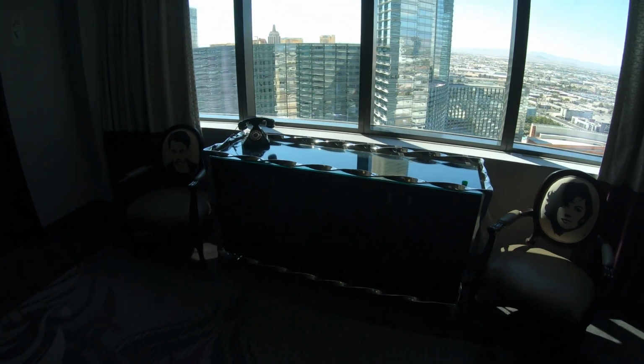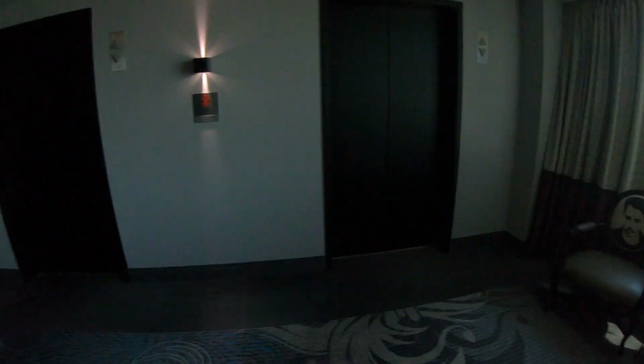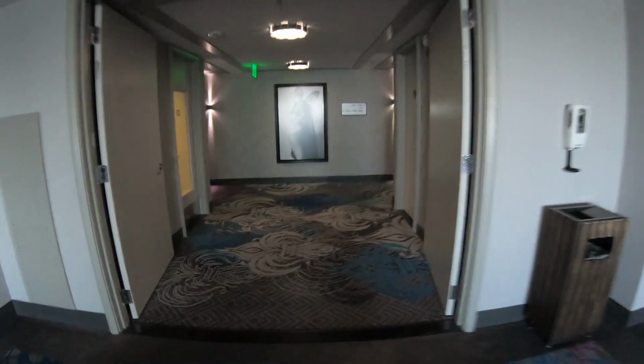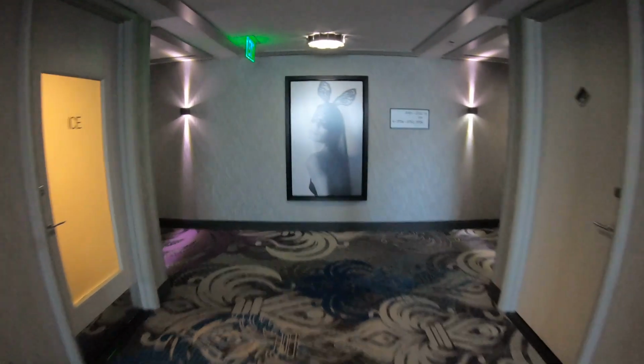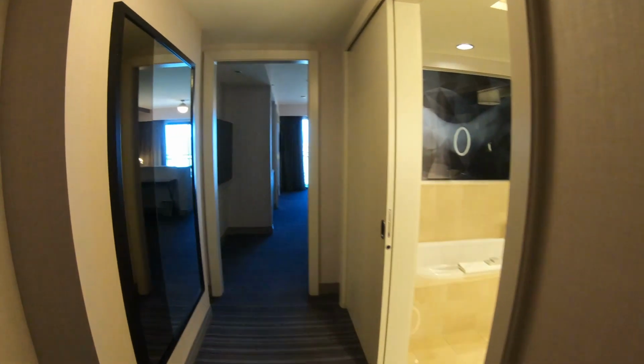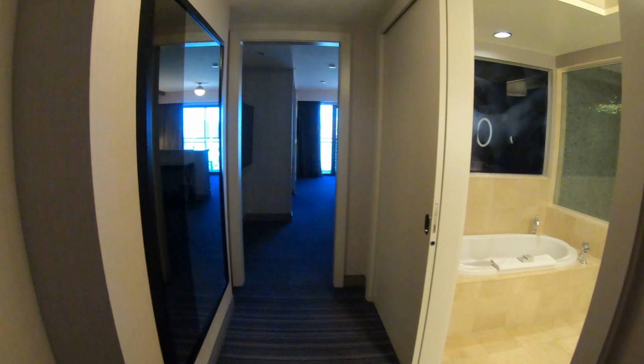But as far as the Cosmopolitan is concerned, I really don't think you're going to get a bad view here unless you're on a really low floor. But regardless of whether you're in the Boulevard Tower or the Chelsea Tower, whether you're facing north or south, you have a really good view. Of course, everyone wants a view of those Bellagio fountains, but if you don't get that, you still have a great view of the South Strip.